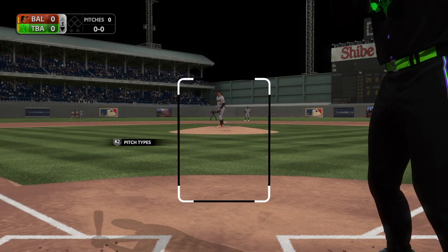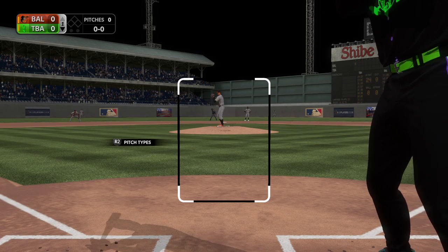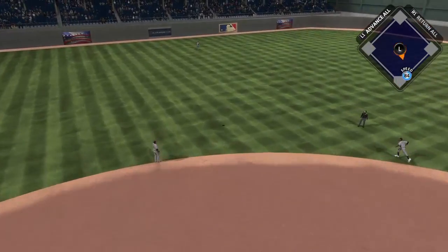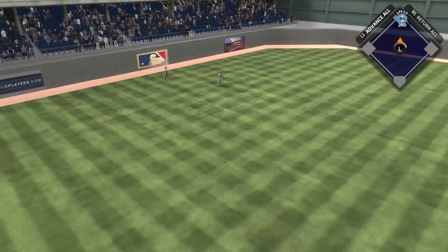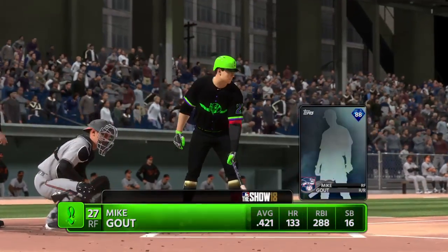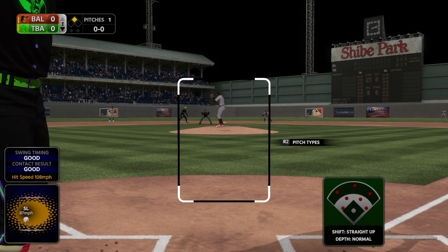Leading off for the Angels, center fielder, Ken Griffey Jr. Ready to deliver. Here's the first pitch. A swing and a drive sent out toward the gap. But that'll hit off the wall in left center. And he's going to get to second now with nobody out. Coming to the plate now, Mike Trout. And he could give his guys an early lead if he can come through here.